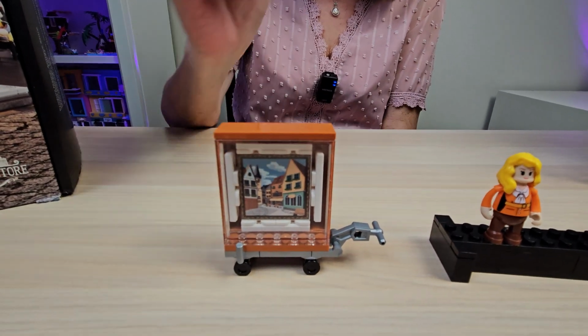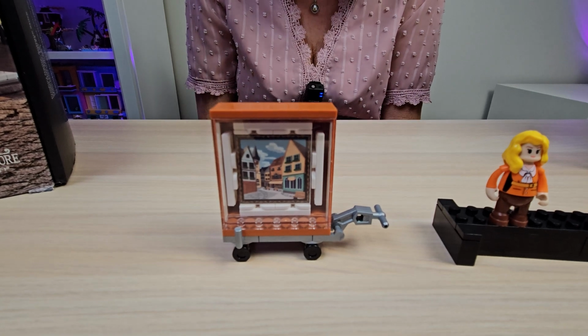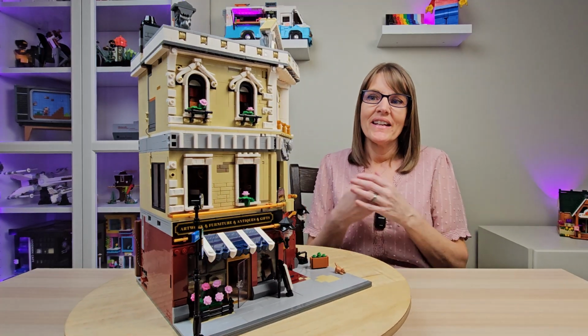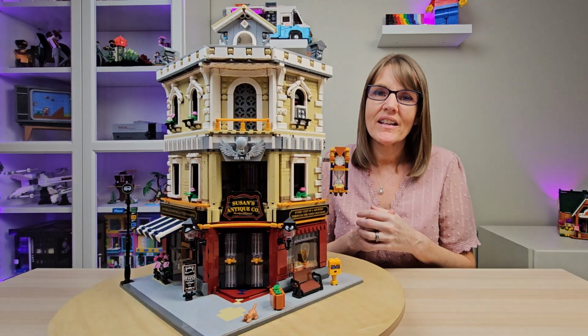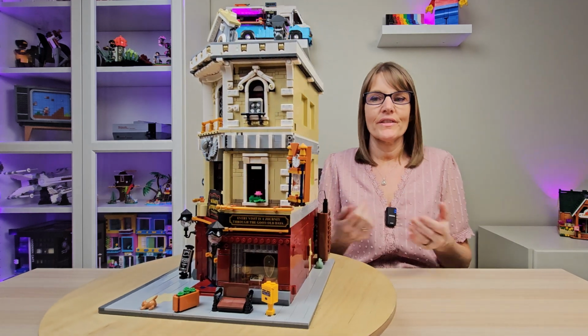It is a piece of art that is in a glass casing for protection, because you can see it's on a trolley. So here it is, the magnificent European style antique store. Now I said there was a story behind this, and as we go through the build, I'll tell you a little bit about the story, but I want to set the preface for it.